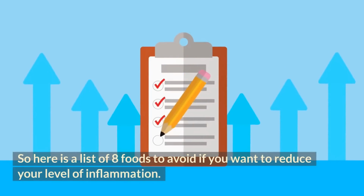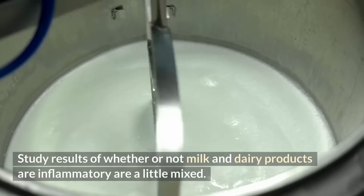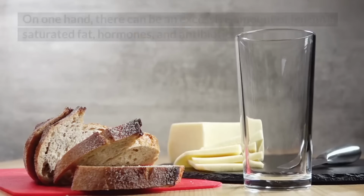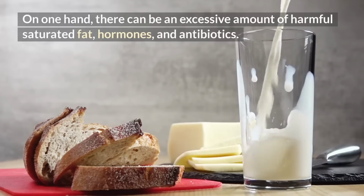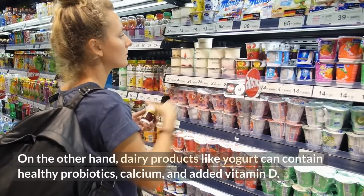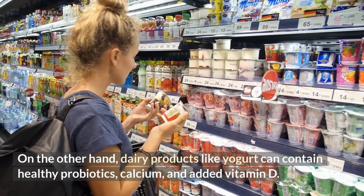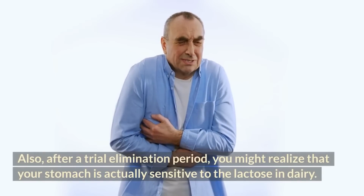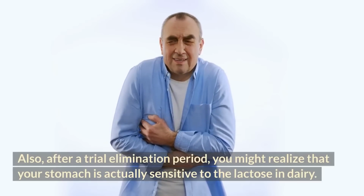Number 1. Milk. Study results of whether or not milk and dairy products are inflammatory are a little mixed. On one hand, there can be an excessive amount of harmful saturated fat, hormones, and antibiotics. On the other hand, dairy products like yogurt can contain healthy probiotics, calcium, and added vitamin D.